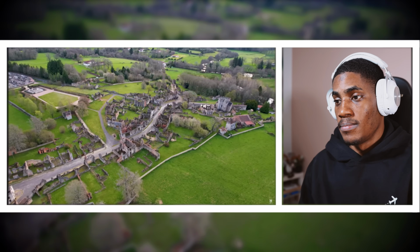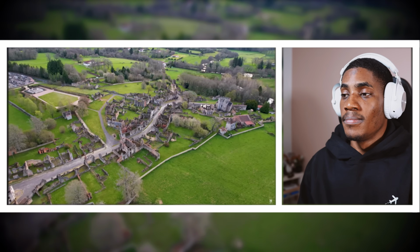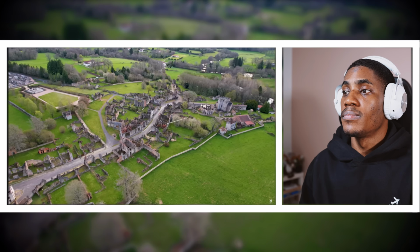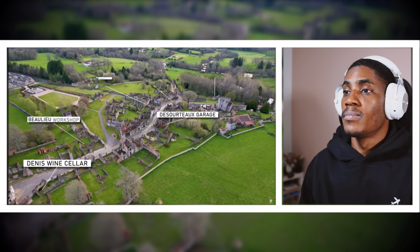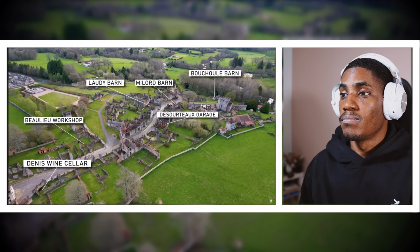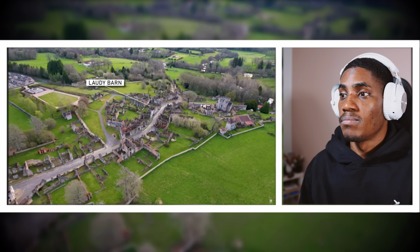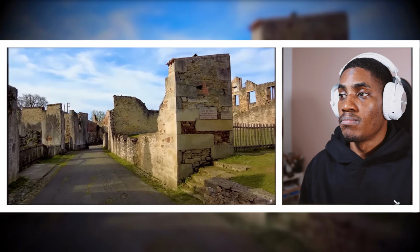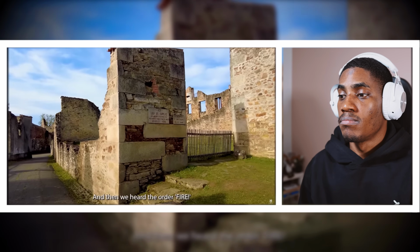It seems that the explosion in the church, which killed the SS man who set it off, and the horrific scenes that followed, acted as a signal to the other troops guarding the men around the town. Moments later, Oradour echoed again with the buzz of machine guns. In Madame Laudy's barn, Marcel Darthout witnessed events. "After a few minutes, we heard an explosion followed by shooting, and then we heard the order, fire."